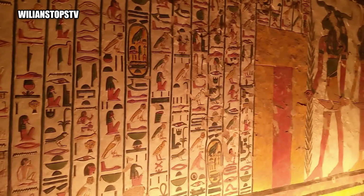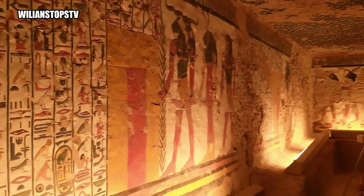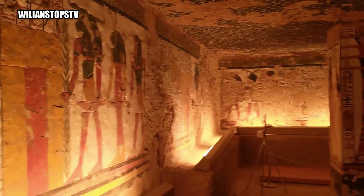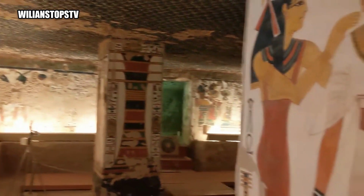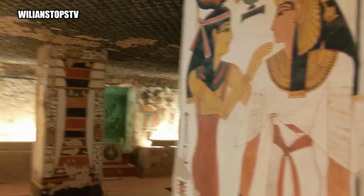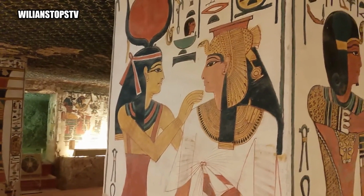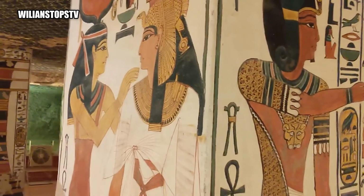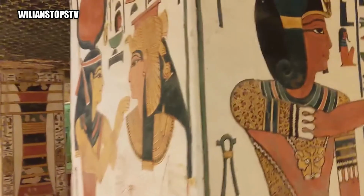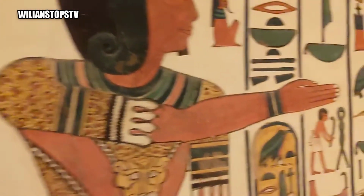But actually, when this tomb was discovered, it was not as we see it today. In the 80s, the tomb was restored, and some paintings were repainted to give it a little more color and sharpness. On the walls of Nefertari's tomb, we can find representations of the Book of the Dead, and we can see different phases of that journey through the afterlife that the soul of the deceased made, in this case, the soul of Nefertari. In some representations, we can see how Nefertari was received by the gods.